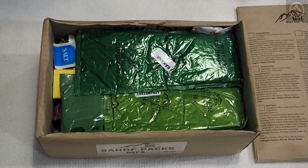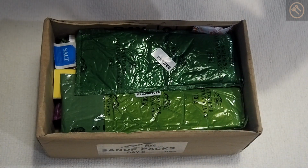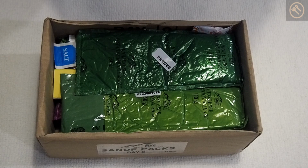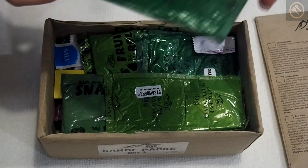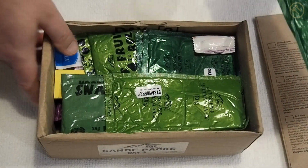I don't know what's inside. I know only that the main here is vegetarian, savory samp and beans. Okay, let's have a look what's inside. This is a banana porridge, so I guess maybe something for breakfast.